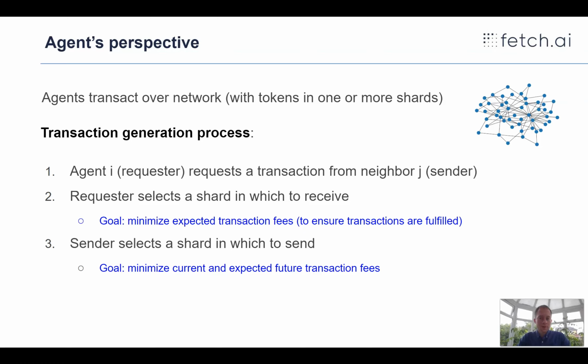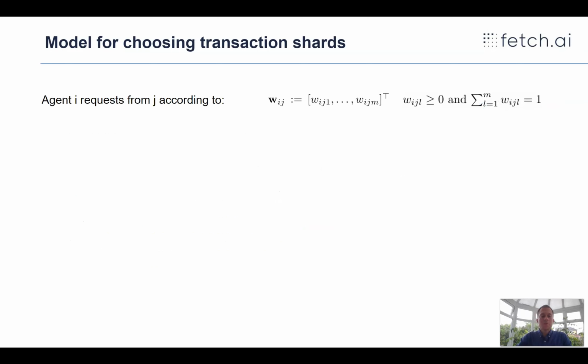One of the assumptions underlying this work is that these agents are not just thinking in the short term, but they're thinking long term. They don't want to minimize only the current fee, but the long-term expectations of fees in the future. So this transaction is then added to the pool. So based on this, let's develop a model for how agents can choose transaction shards.